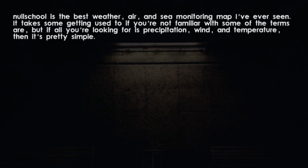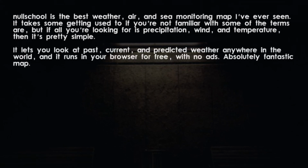Nullschool is the best weather, air, and sea monitoring map I've ever seen. It takes some getting used to if you're not familiar with some of the terms but if all you're looking for is precipitation, wind, and temperature, then it's pretty simple. It lets you look at past, current, and predicted weather anywhere in the world, and it runs in your browser for free, with no ads.